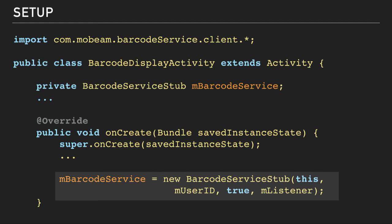So in the setup, almost any Android application that displays a barcode has an activity. So within that activity, somewhere in your onCreate, you could basically just insert the single line of code that initializes our SDK. And all that this does is just set up the SDK to receive beaming requests down the road.